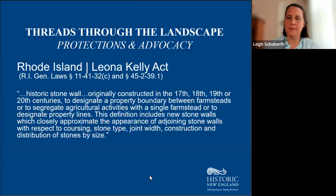This is not really very discouraging in the big scheme of a development project, if a stone wall is in the way. In Rhode Island, there's the Leona Kelly Act, which requires that convicted defendants pay restitution at the discretion of judges. And so no specific amount is listed here, but it protects 17th through 20th century stone walls that served as boundaries and also new stone walls that closely resemble historical stone walls. So even if a wall was rebuilt in the 21st century, but is really harkening back to that dry-laid agricultural wall, those also fall into the protection of the Leona Kelly Act.